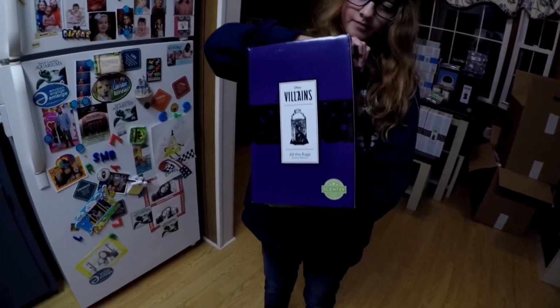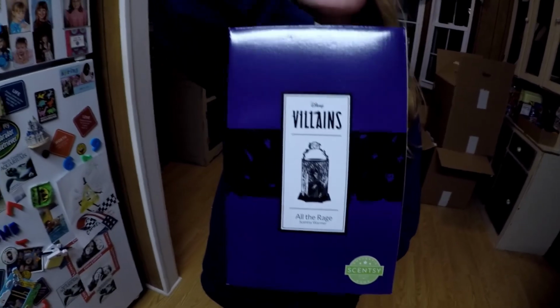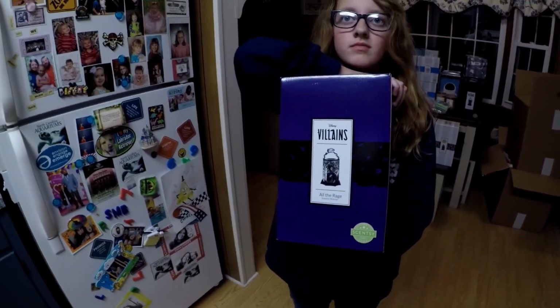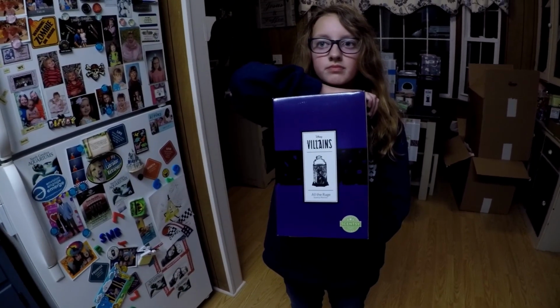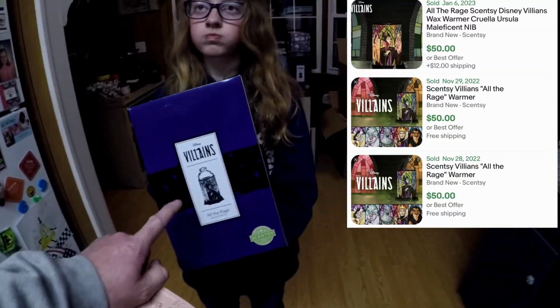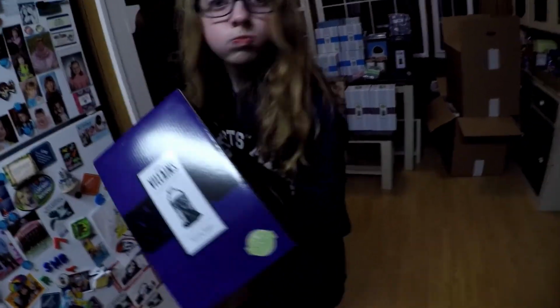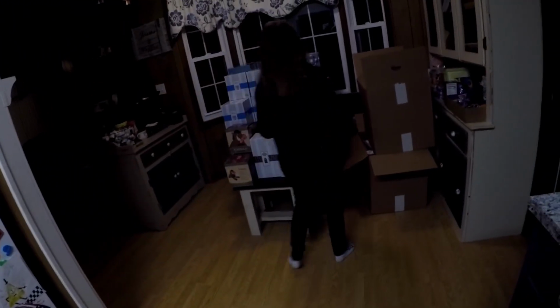All right, next up we have this Disney Villains All the Rage Scentsy Warmer. We have 3 of these, and she paid $19.50 for each one of them, and they sell for $60 to $65. Next, we have Eve.